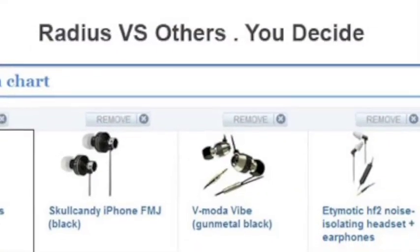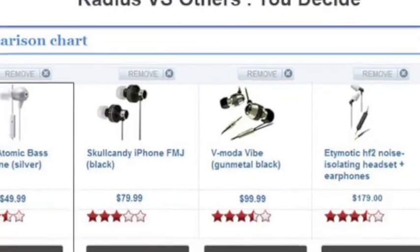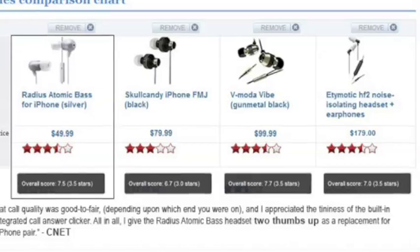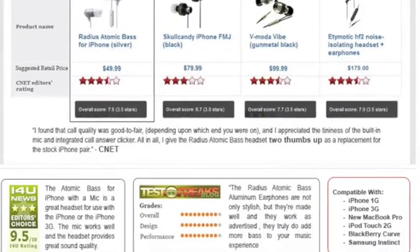There are three things that I really like about these earphones. Number one, they sound really good, most importantly. The sound quality on these is really great. You can see in the graphic on the screen, they had at the Radius booth this thing printed out, this comparison from CNET and some other sites where they put the Radius up against some of those earphones I mentioned, from the likes of Etymotics and whoever else, and they got great reviews from all these different sites, and I tried them out for myself, and I agree, they sound really, really good.